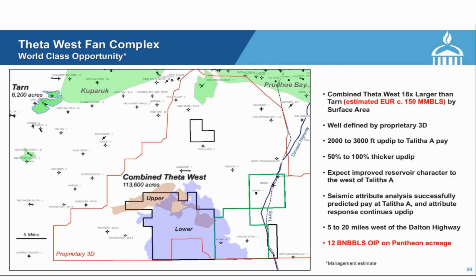So just to take away some points on Theta West, this is a really exciting project. This is one of the larger projects we've seen onshore in a long time. The polygon that encloses both the upper and lower is shown here in different colors. And that polygon is 18 times larger than Tarn. We estimate Tarn's EUR to be about 150 million barrels.